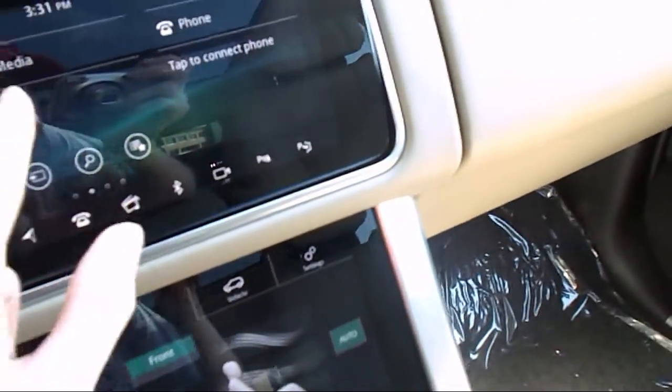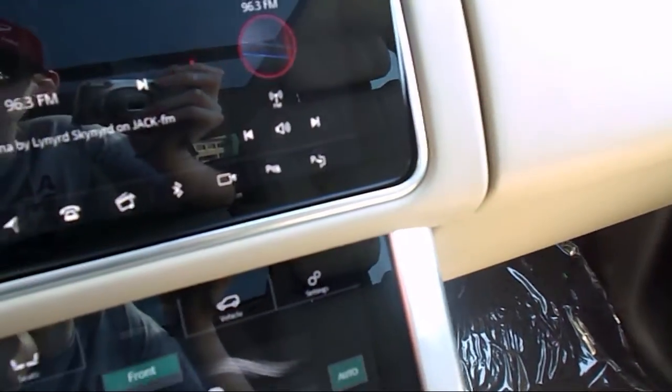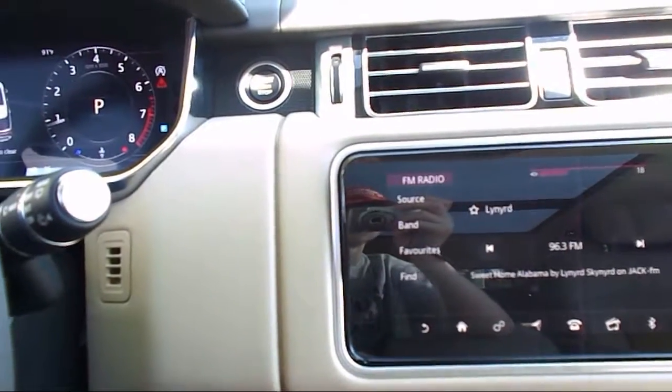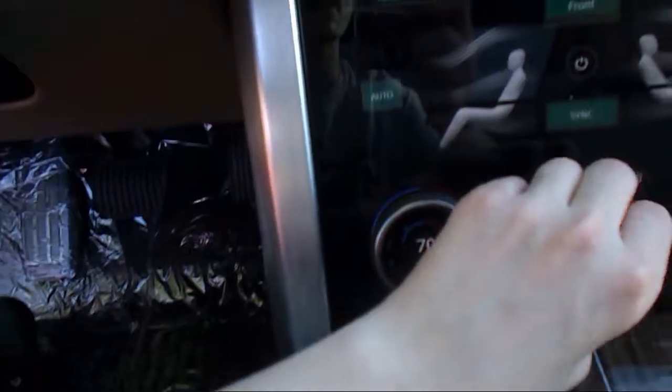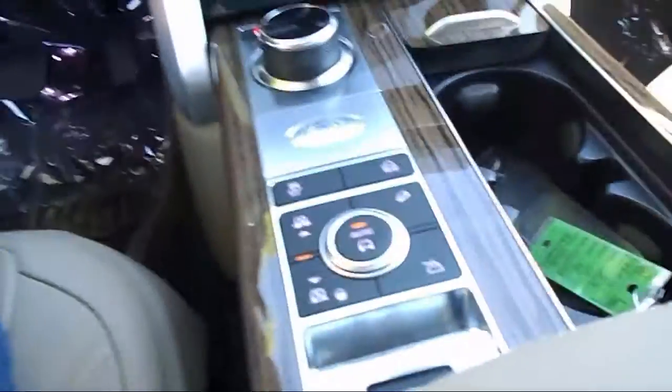So as you see all the fanciness in here, you can go ahead and go to media and sample your media. So as y'all hear, let's turn it up. That is your system. Sorry if it was short. You know how it goes around here.